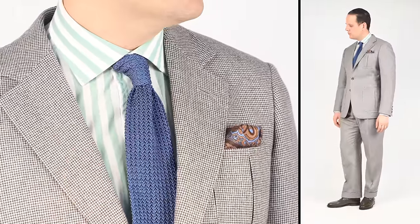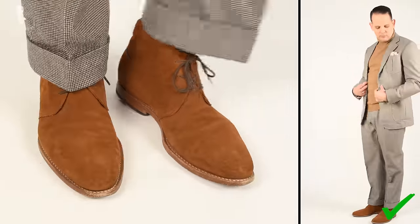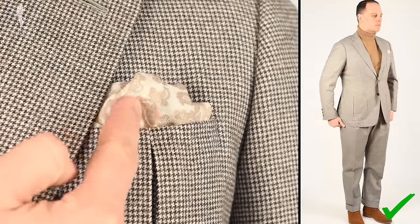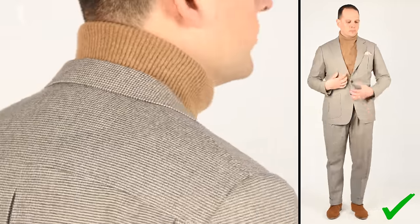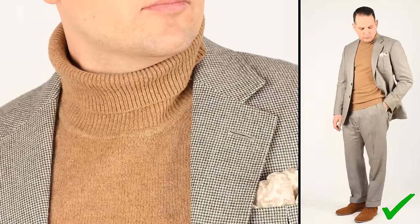So if you combine it with a brown turtleneck sweater and suede boots, as well as a pocket square in brown, you always have that mix between gray and brown, depending on how close you are to the garment. It looks like a very harmonious fall-winter combination that is elegant, but not over the top.